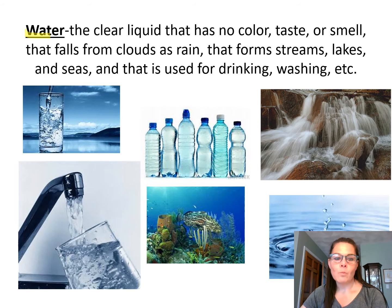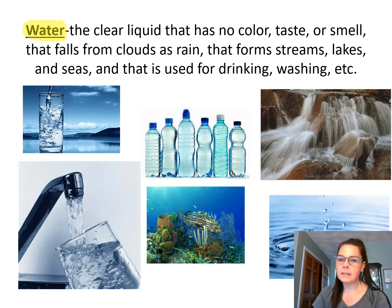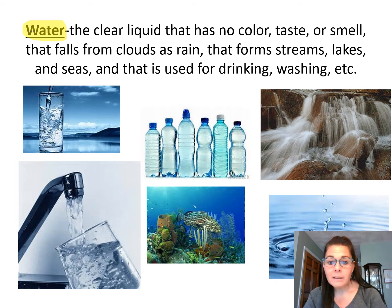Next vocabulary word is water. Why is water one of our vocabulary words in a unit that talks about what does it take to survive? Well, that's because, boys and girls, all living things need water to survive. Clean water to survive. Animals, people, and plants need clean water to survive. Clean water is a clear liquid. It really has no color. It has no taste or smell. It falls from the sky, from the clouds. It makes lakes and streams and seas, and we use it for drinking and washing.